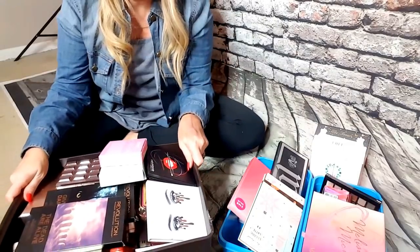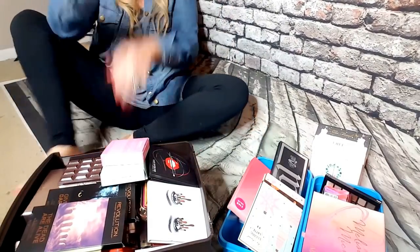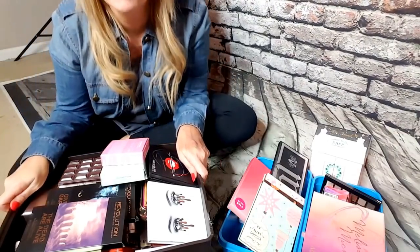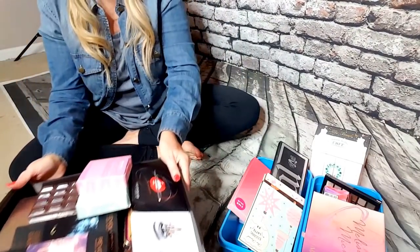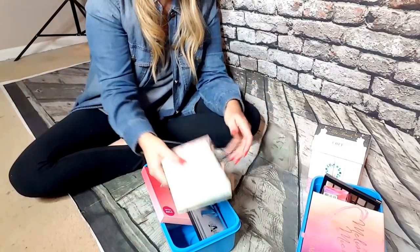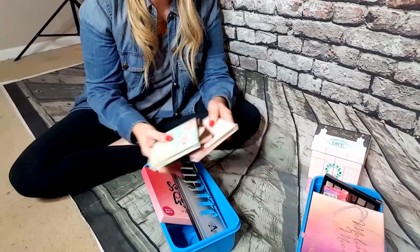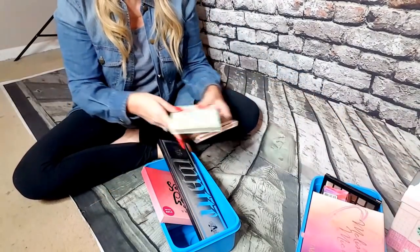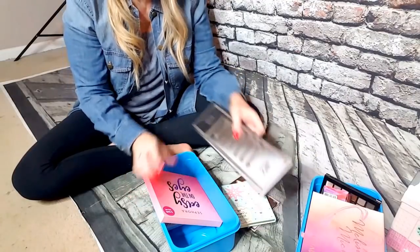So let's see how many I kept, and let's see how many I gave away. Let's see how stingy I was with my palettes. Okay, let's go ahead and count the ones I'm giving away first. And I'm going to count these individuals because I could give like 3 different people this. So we're going to say 1, 2, 3, 4.